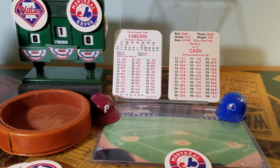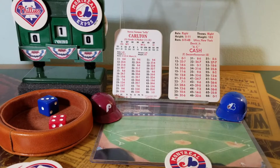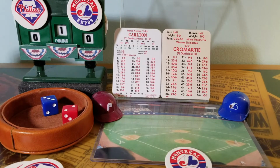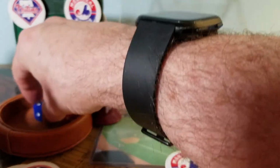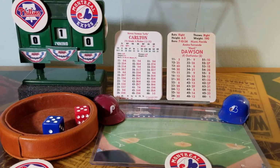Here's a pitch to Dave Cash. 3-4 is a fly ball to center field. The Secretary of Defense, Gary Maddox, takes that one in for the first out. Warren Cromartie. 3-2 is a ground ball to second base. Second out, 2 outs. Here is Andre Dawson. 5-5 is an 8 against an A pitcher. That's going to be a pop out to Mike Schmidt at third base. 3 up and 3 down for the Expos.